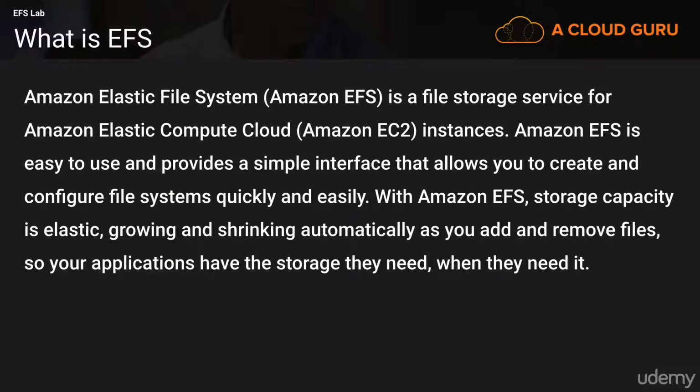So what is EFS? Well, EFS is Amazon's Elastic File System, and it's a file storage service for Amazon Elastic Compute Cloud, or EC2 as it's called. Amazon EFS is easy to use and provides a simple interface that allows you to create and configure file systems quickly and easily. With Amazon EFS, storage capacity is elastic, growing and shrinking automatically as you add and remove files. So your applications have the storage that they need when they need it.